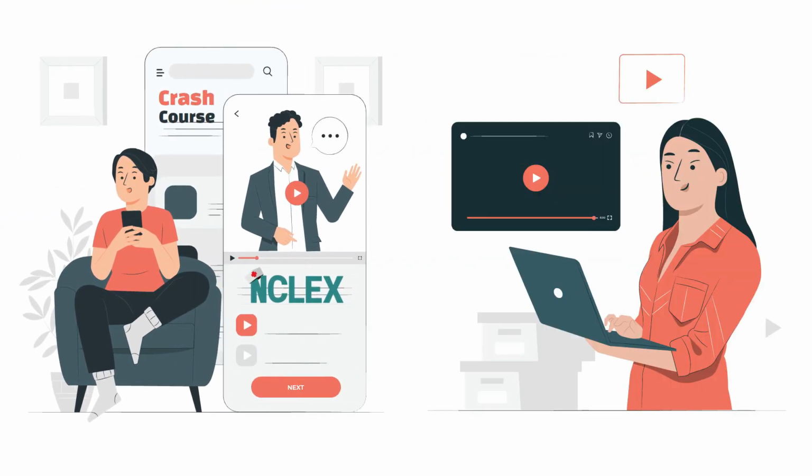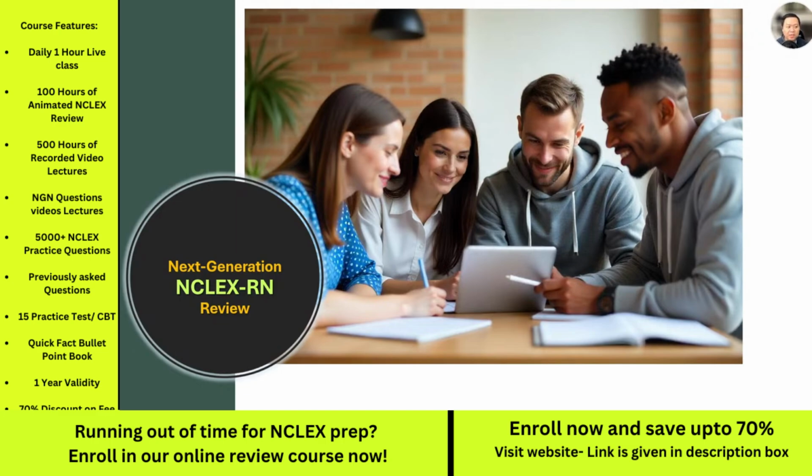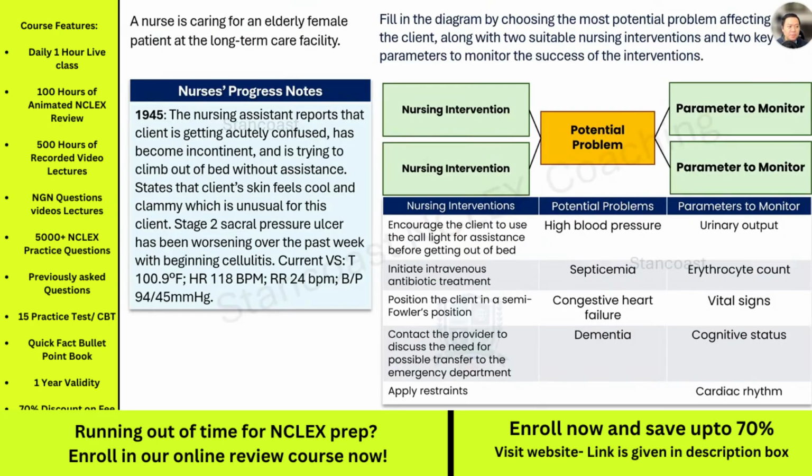Now, let's continue with the topic. So let's get into our Q&A. So we have here a bow tie type of question, and the scenario states, a nurse is caring for an elderly female patient at the long-term care facility.